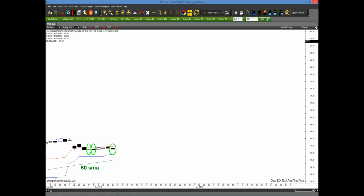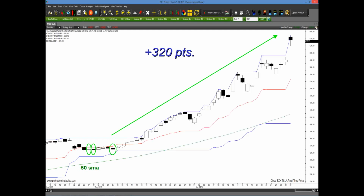So with this simplicity, you could have bought some calls or purchased the stock if you wanted to. And as we all know, the stock's been continually going higher, went up 320 points. Now, I'm not saying you would have made all of these points, which I'm sharing with you on all of these stocks, but potentially you could have captured these. Potentially you could have captured 320 points if you still remained in Tesla.